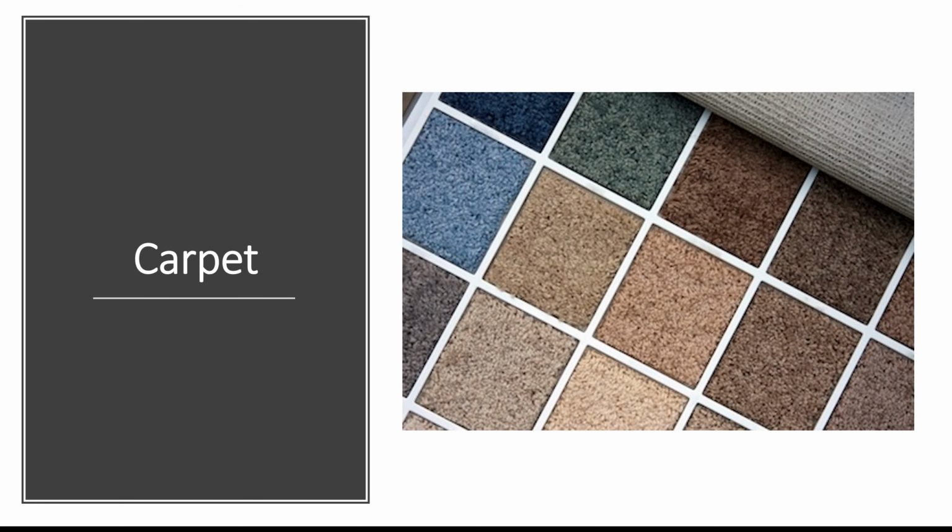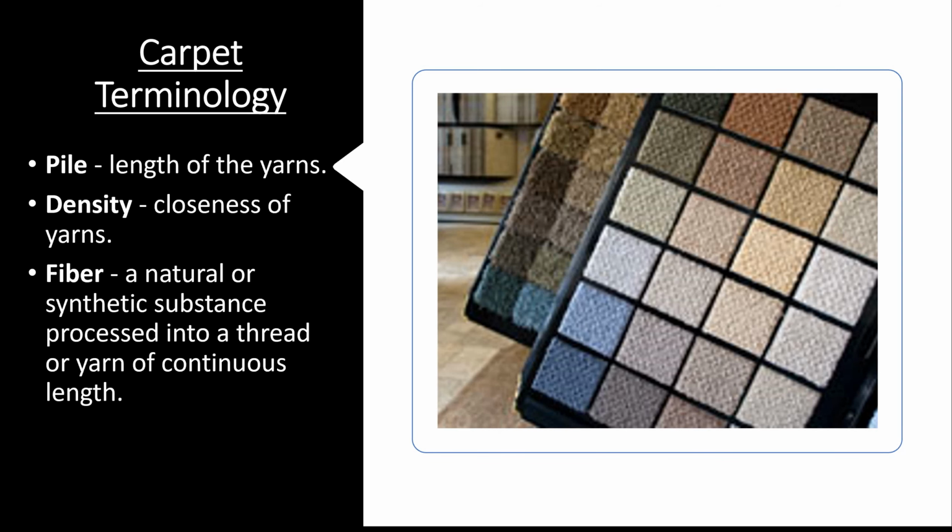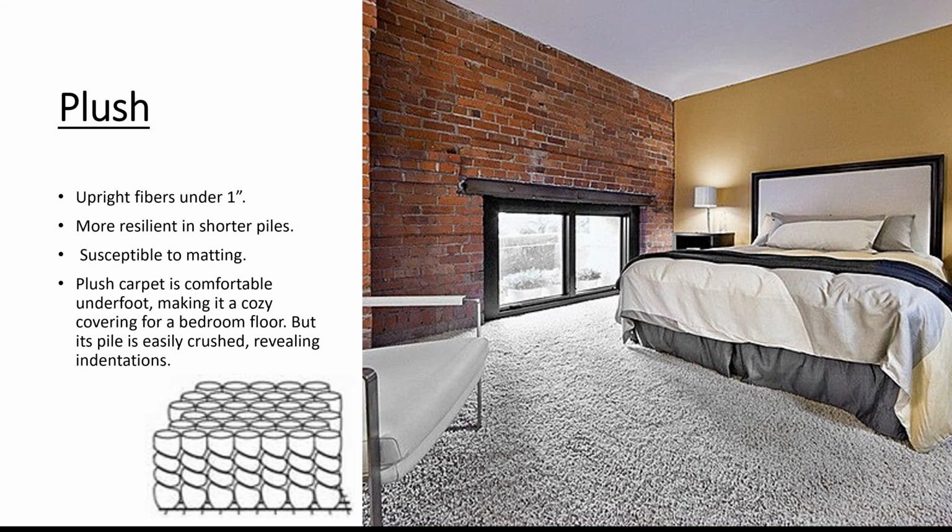Okay, now let's go through our carpet choices. So you have different terminology when it comes to carpet. You've got the pile, which is the length of the yarns, the density, which is the closeness of the yarns, and then the fiber. So it's either a natural or a synthetic substance processed into a thread or yarn of continuous length.